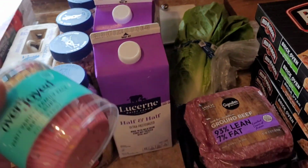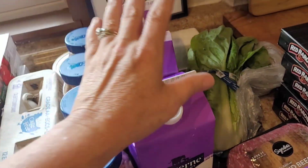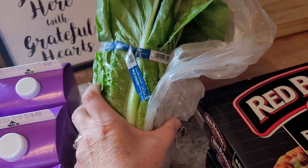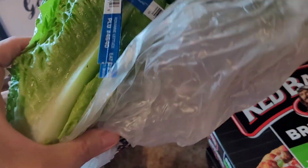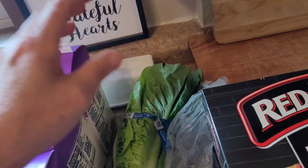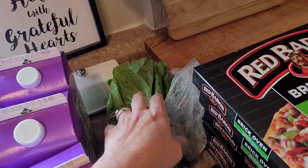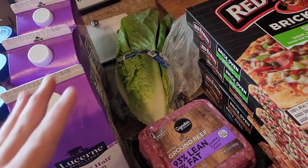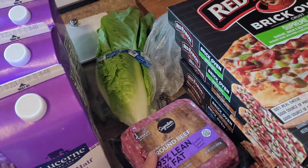And I got these because they were really cheap and I thought they were adorable. So I got these because, you know, they're muffin cups. You can use them for a million things. Got a bunch of half and half. I got some romaine here. And the reason I got that, actually, I don't even know if this is romaine. Anyway, the point is it was $1. And yes, we do have lettuce out in the garden, but it's more like softer lettuce, and this is a little crunchier. So I just add it with it, and I'll wrap it up in a Ziploc and put it in the fridge, and it'll last for quite a long time.